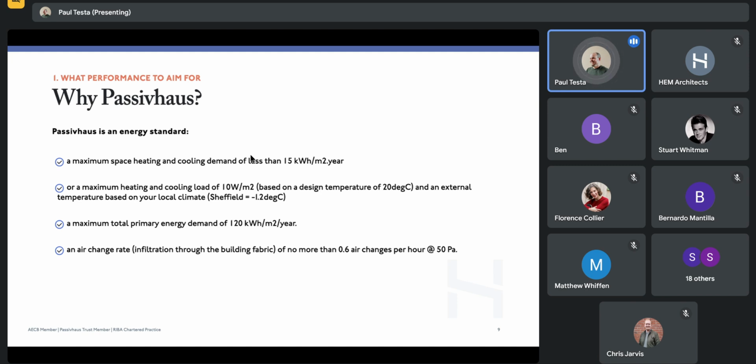And then a maximum total primary energy demand of 120 kilowatt hours per metre square per year. So that's the amount of energy that's used for not only heating, but ventilation, cooking, showering, hot water, etc. All of those regulated loads that we have to run our homes. And then an air change rate, so the amount of air that leaks through the building fabric, of no more than 0.6 air changes per hour at 50 pascals. So that's about 15 times better than building regulations.